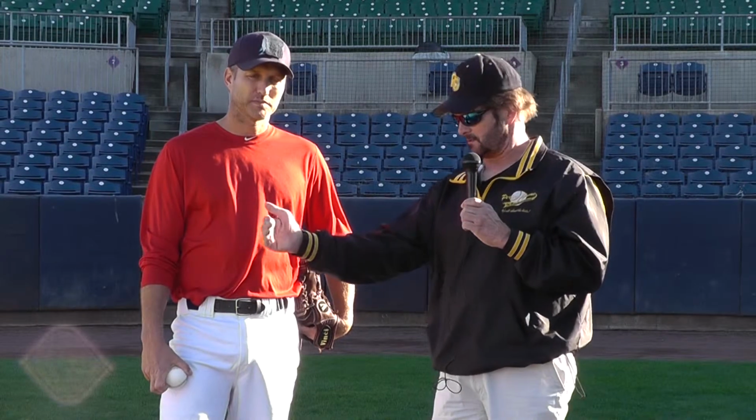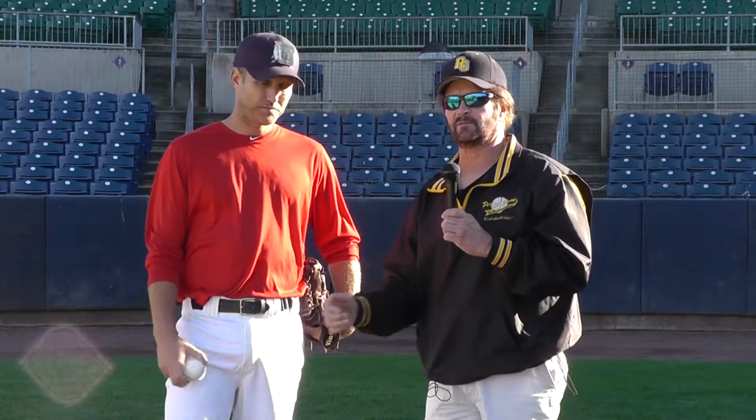Okay, that was great, especially that's something that's not verbalized, is the idea that even the fastball, which most people conceptualize as one pitch, it's a different pitch here, it's a different pitch here, it's a different pitch here.